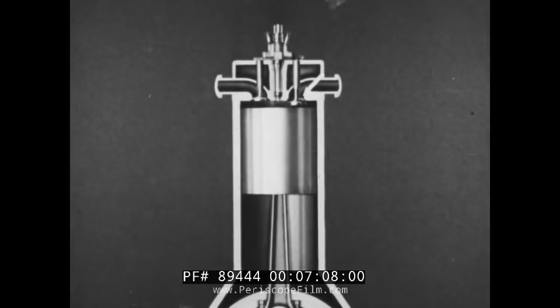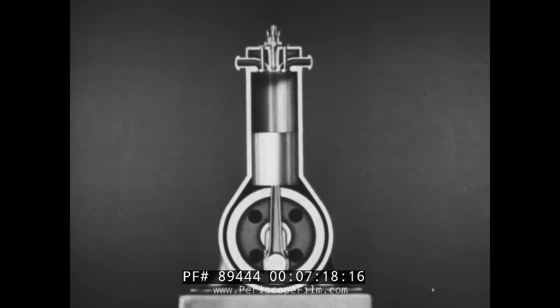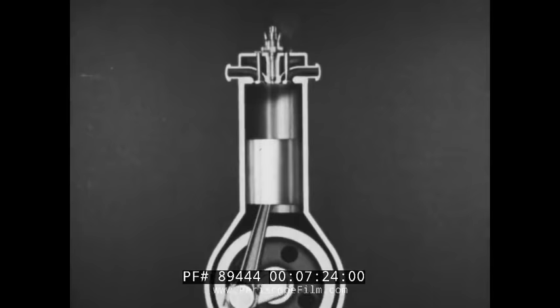This is called a four-stroke or four-cycle diesel engine because it has four strokes to each cycle. Intake, compression, power, exhaust.